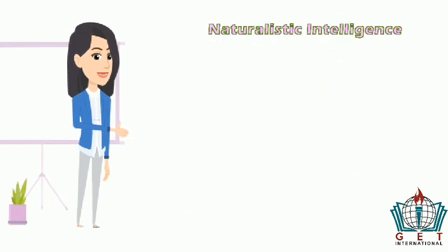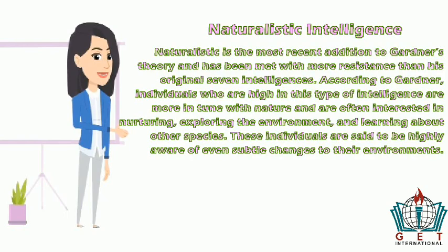Naturalistic intelligence. Naturalistic is the most recent addition to Gardner's theory and has been met with more resistance than his original 7 intelligences. According to Gardner, individuals who are high in this type of intelligence are more in tune with nature and are often interested in nurturing, exploring the environment, and learning about other species. These individuals are said to be highly aware of even subtle changes to their environments.